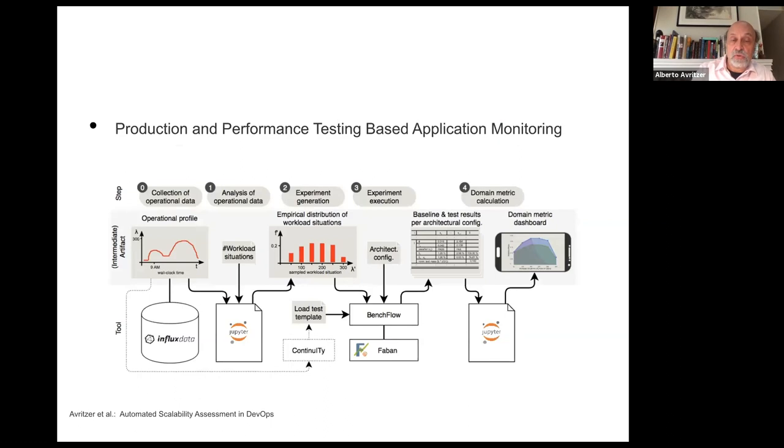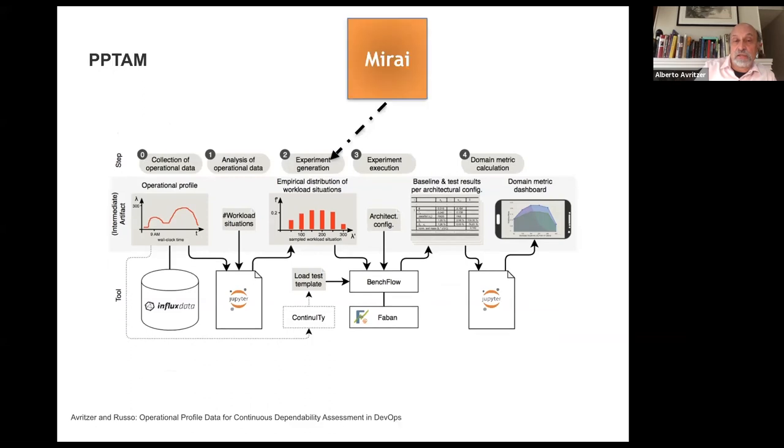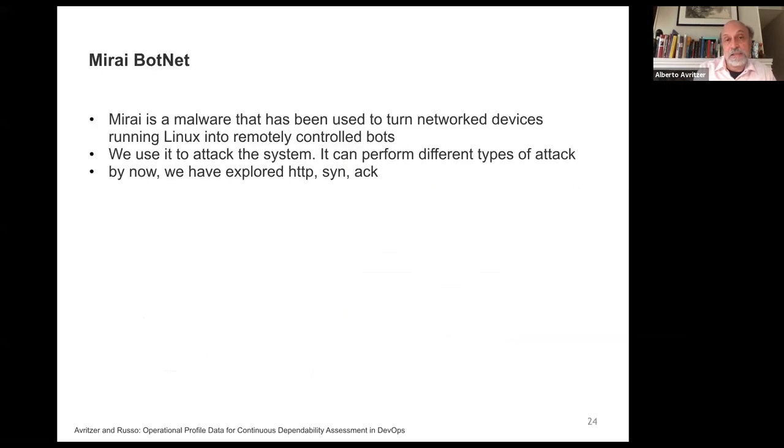So now I'm going to describe how this production performance testing application monitor can be used also for anomaly detection as a result of Mirai attacks. The Mirai botnet is a malware that has been used to turn network devices running Linux into remotely controlled bots. We use it to attack the system, and we experimented with three types of different attacks.